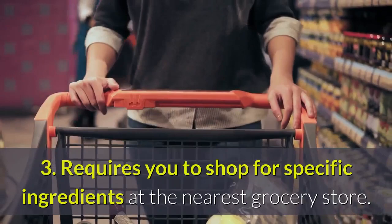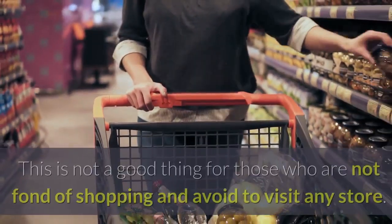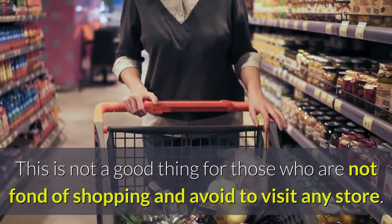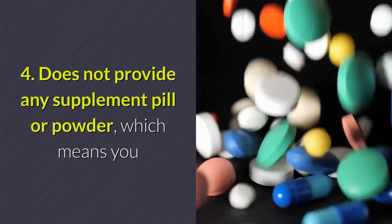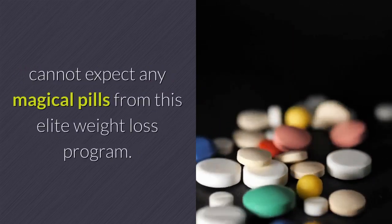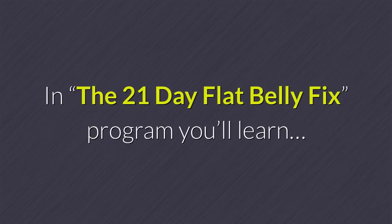3. Requires you to shop for specific ingredients at the nearest grocery store. This is not a good thing for those who are not fond of shopping and avoid visiting any store. 4. Does not provide any supplement pill or powder, which means you cannot expect any magical pills from this elite weight loss program.